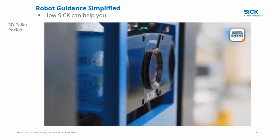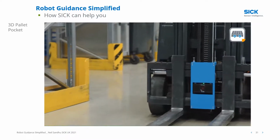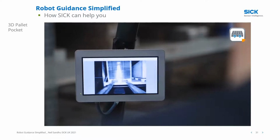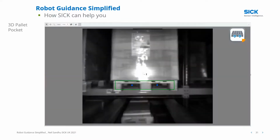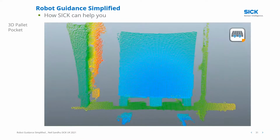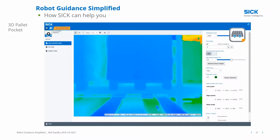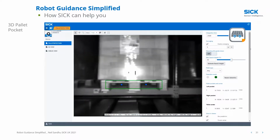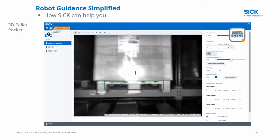Using exactly the same device but with a different app, we can look at something very similar in terms of locating for either manned or autonomous mobile robots or forklifts, where the application uses the 3D depth perception to find the correct positions for the forks to go on a pallet, be it in a bay or racking, be it on the floor, and that is very straightforward to set up again from a web browser. All the tools have been pre-written and the communications, so the information when the detection is occurring is automatically passed to the vehicle or mobile robot for the forks to engage and the next part of the operation to continue.